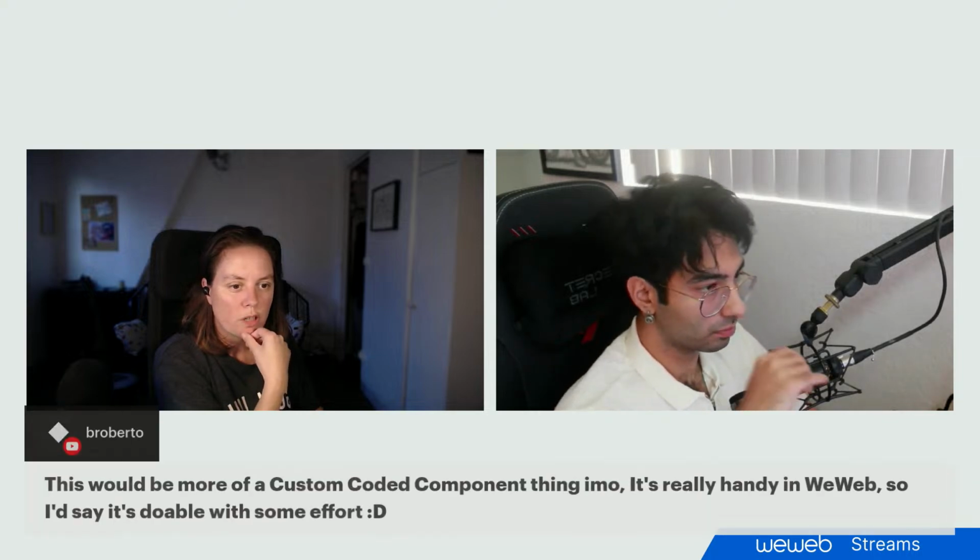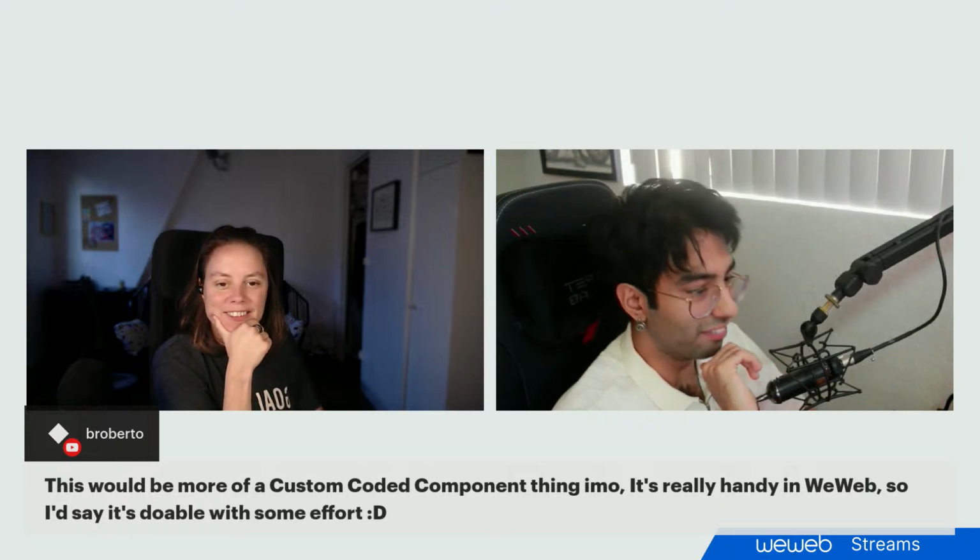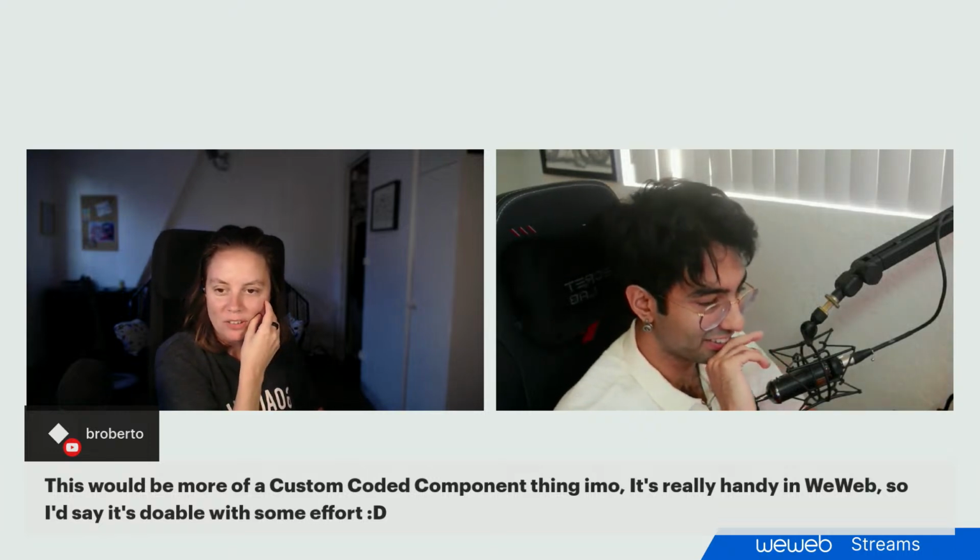Cool. And Roberto is saying this would be more of a custom coded component thing, in my opinion. I agree. It's pretty handy in WeWeb, so I'd say it's doable with some effort. Yep, I would agree. Nice.